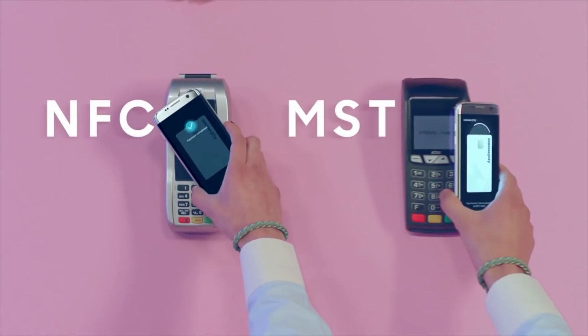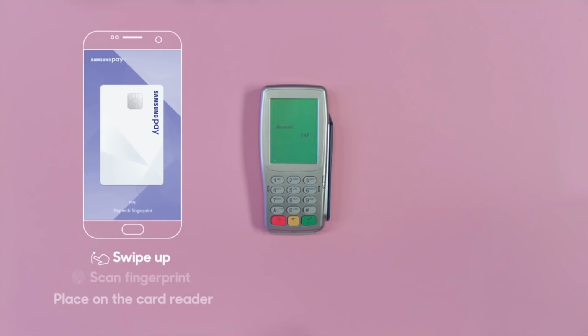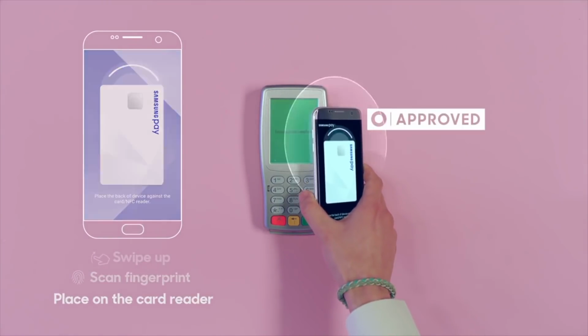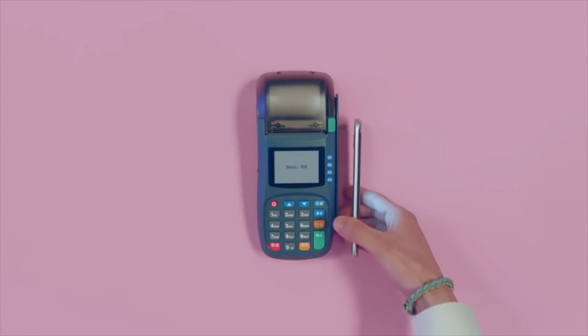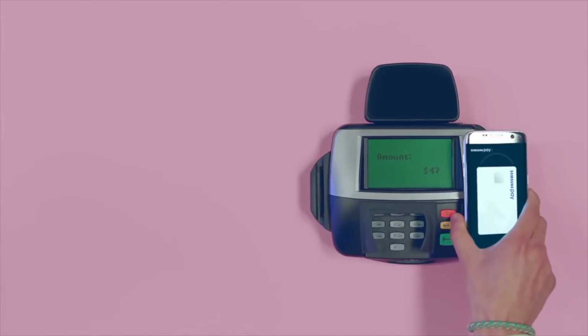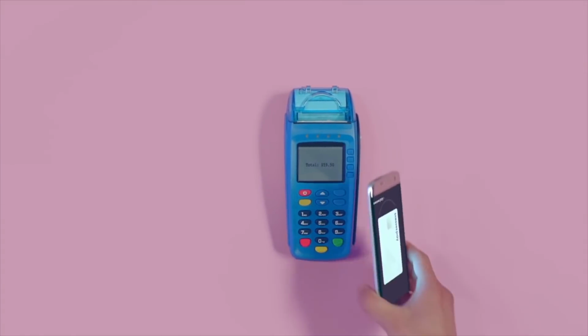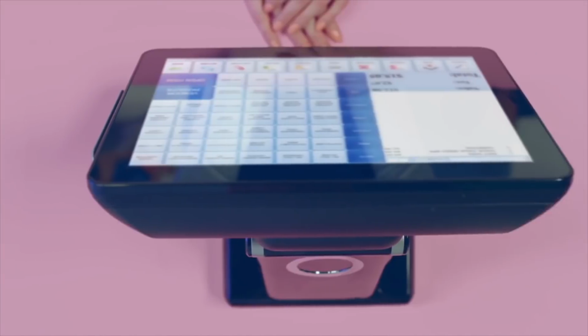The first and most important reason, as far as I'm concerned, has to be Samsung Pay. Yes, Apple does have Apple Pay, which uses NFC, and not everybody has NFC payment options. Samsung uses magnetic secure transmission, meaning that your Samsung Pay will work on any pay terminal that takes a debit or credit card.